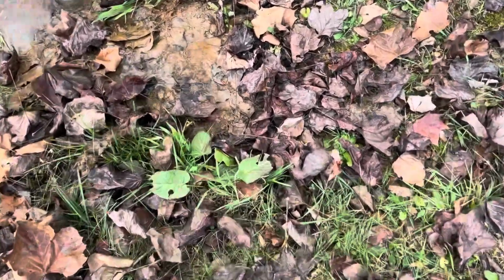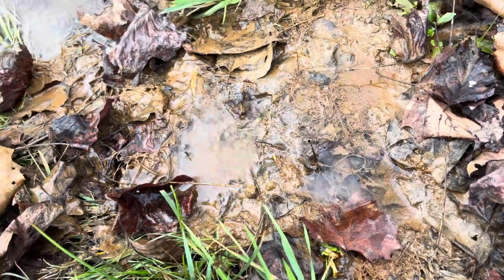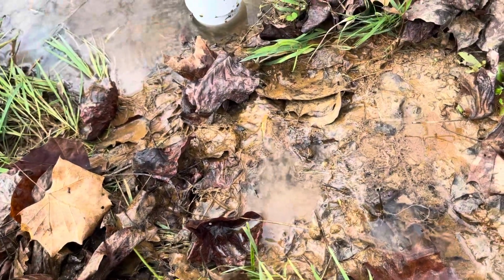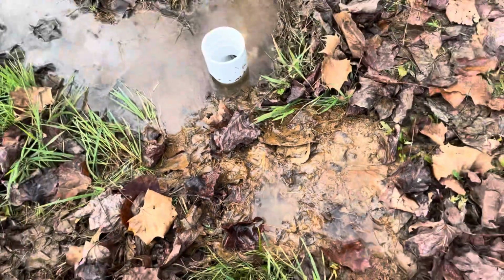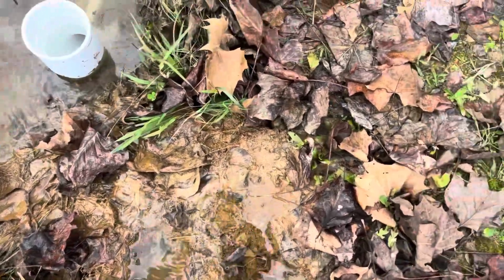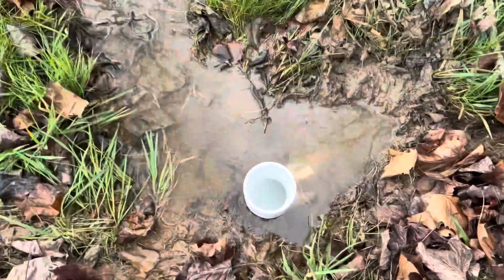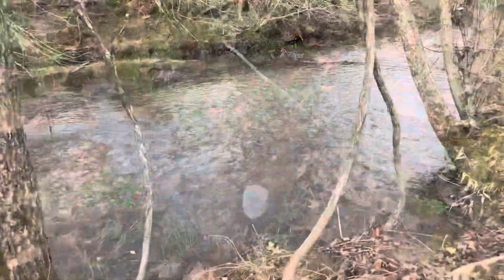That's a lot of water coming in right here. That really surprises me. So we'll see what happens. I just raised it up 7 or 8 inches. So we'll see. Just put an elbow on it. We'll see what happens.